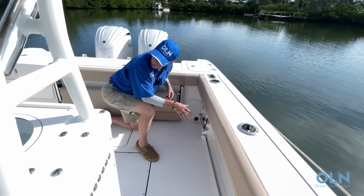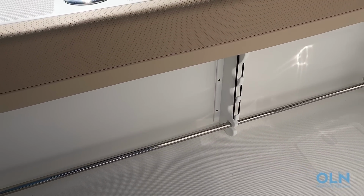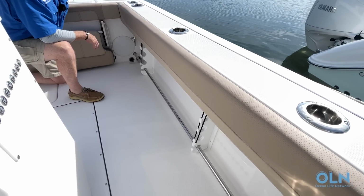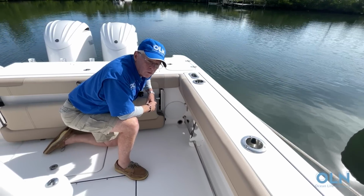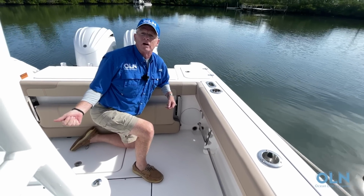There's undergunnel rod storage to both sides, a tow rail to give you a little bit extra stability when you're fighting a fish. Cleats are to both the fore and aft side of the undergunnel rod storage, and that's accessed through hawse holes. Scuppers for draining any shipped water overboard quickly. There's also a raw water washdown to the port side, a freshwater washdown to the starboard side.